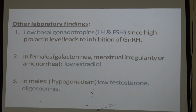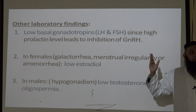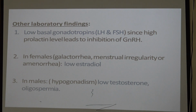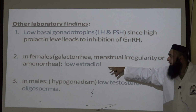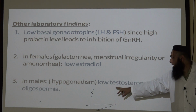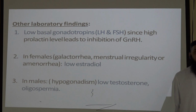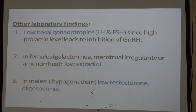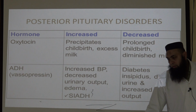There are other things usually seen with high prolactin level: LH and FSH are usually low in these patients. These are helping points for the diagnosis. They usually have low estradiol, and low testosterone with oligospermia. What is oligospermia? Very good, decreased sperm count. These are additional points.